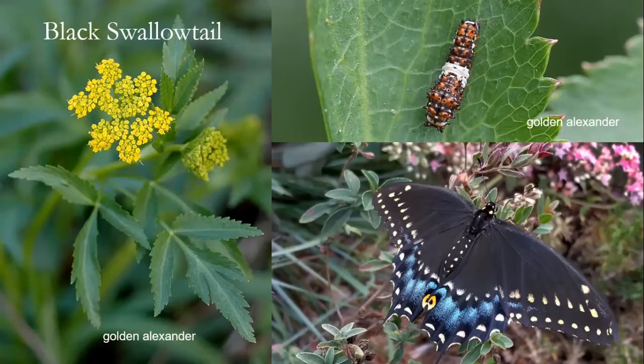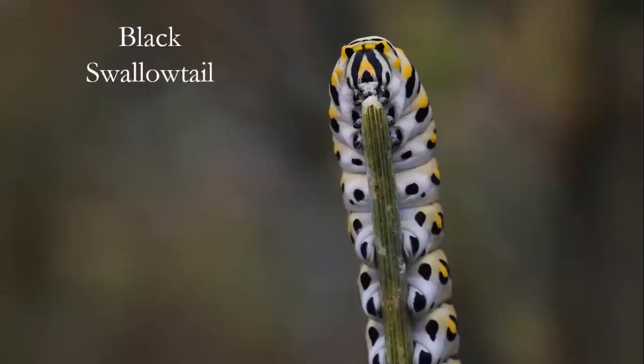Black swallowtail. So here is one of the native hosts for the black swallowtail, which people commonly see the caterpillars on in non-native plants, like fennel and dill and parsley, Queen Anne's lace. But this is the native host, Zizia aurea. And here's a shot of the caterpillar. When they're small, in the early instar, they kind of resemble bird poop, which helps make them not attractive to predators. Here's a picture of the caterpillar on a stem, chomp, chomp.